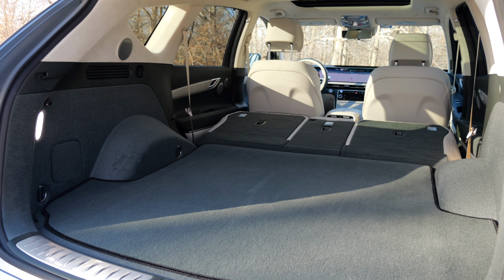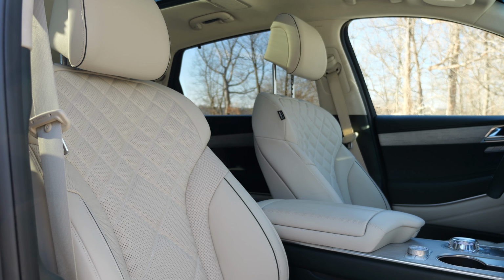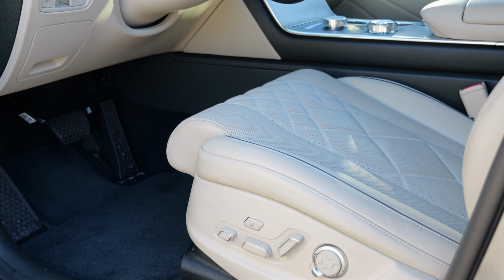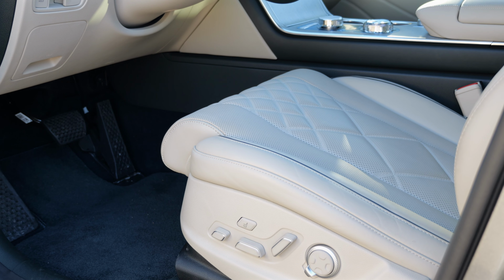Now, the front seats are super soft and offer great overall comfort. The pseudo massage mode helps keep you fatigue-free on longer trips, and inflatable bolsters are also a plus.